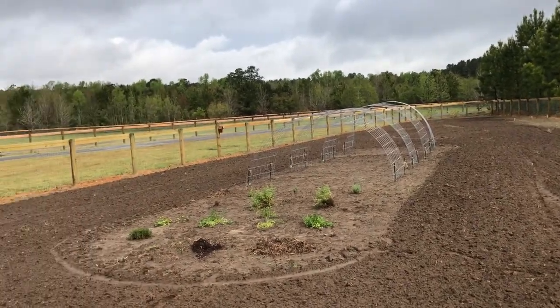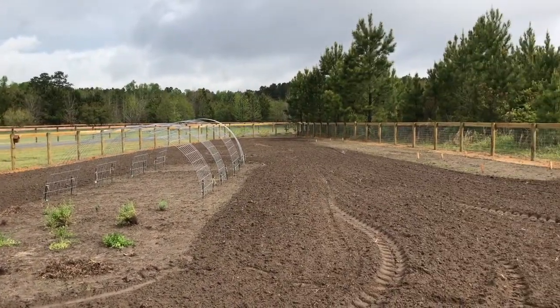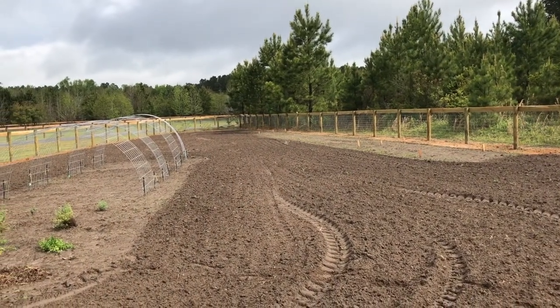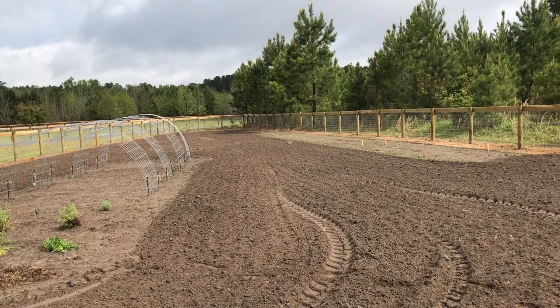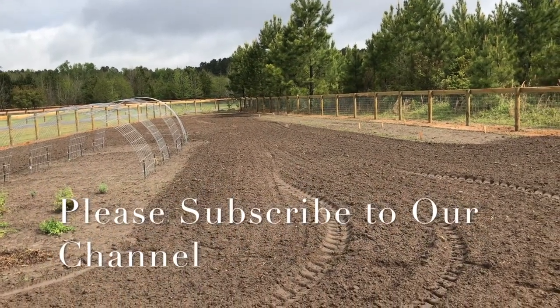Okay, I'm standing at the very end of the garden, and you can kind of see a peek here. It's been a day or two since I shot the intro, and the rain finally quit today, so I'm going to take this quick video of what's going on in the garden.